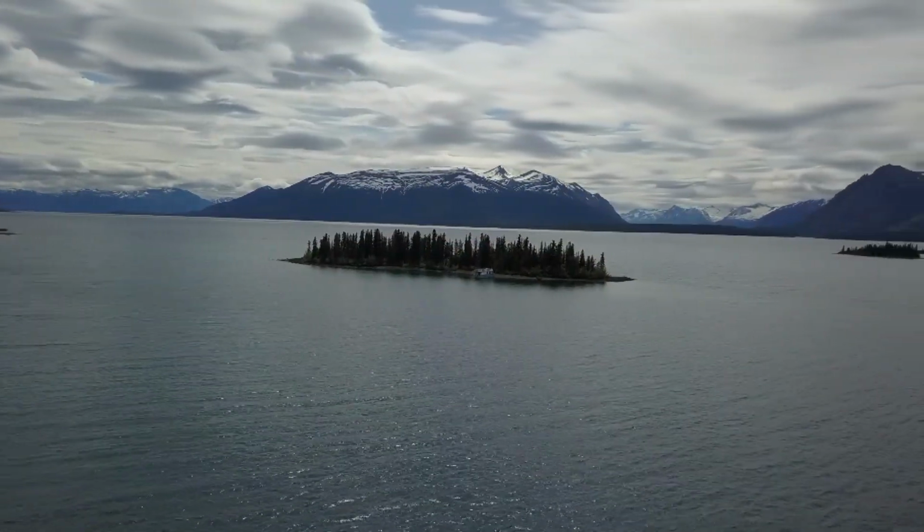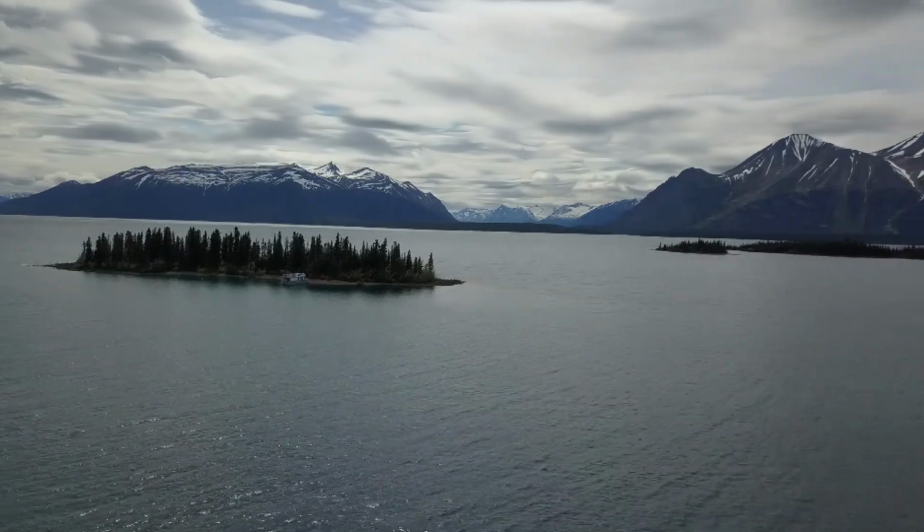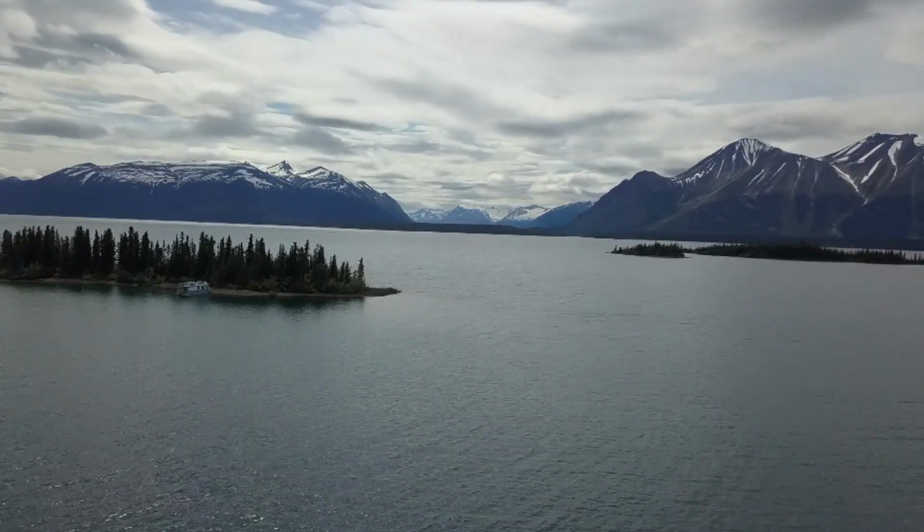Atlin is often referred to as the little Switzerland of the North, and I think you can see why with these shots.